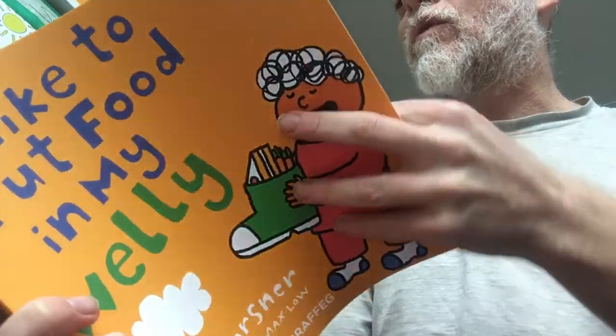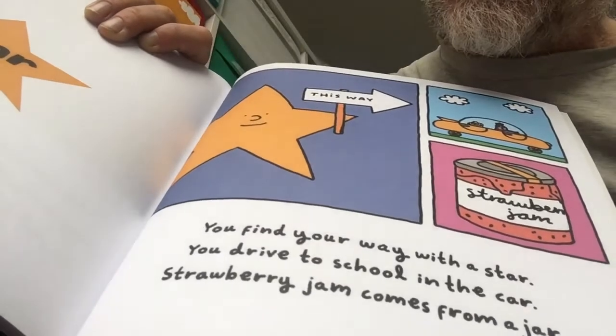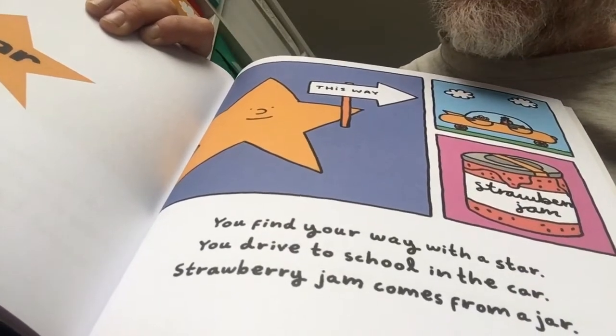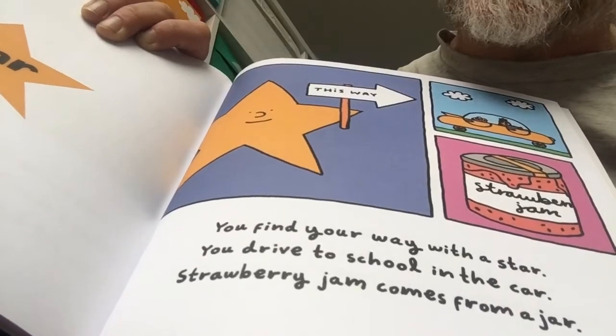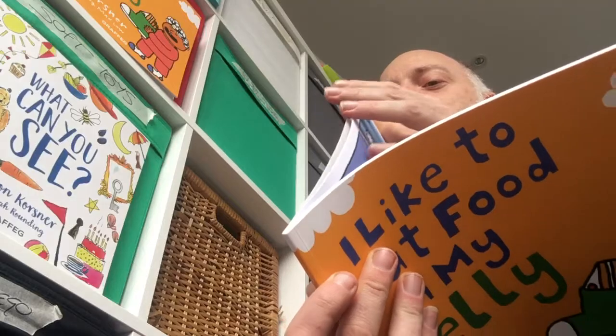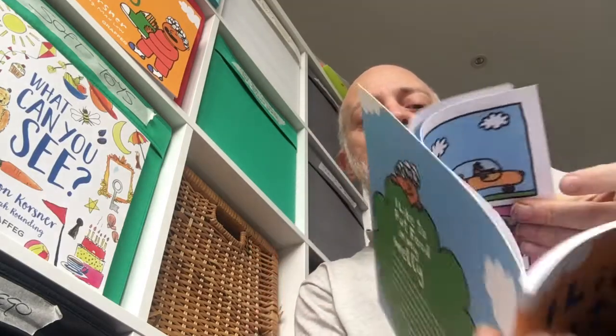And we're just going to do one more for you, I think. One more bonus. A bonus is called Star. You find your way with a star. You drive to school in the car. Strawberry jam comes from a jar. And then when we go on to the next page, if I can, here we go.